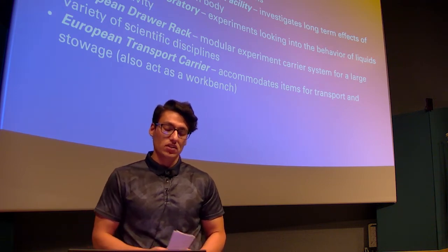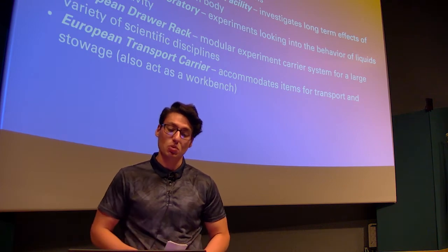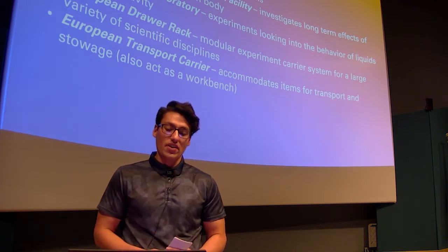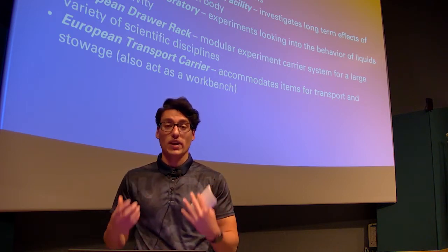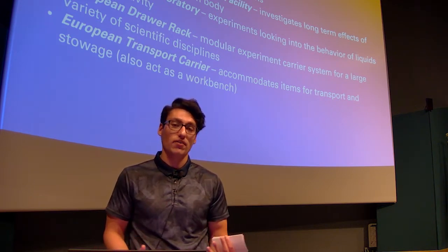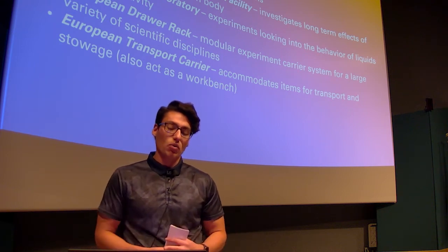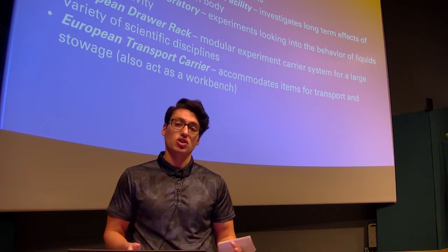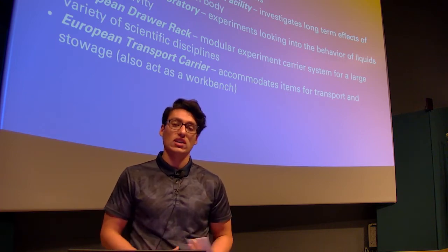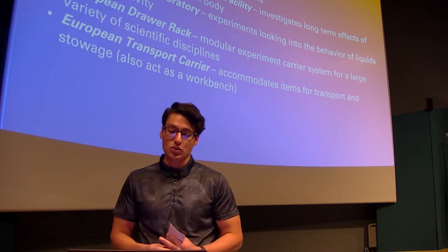The third of these racks, which we'll also discuss a bit later in the video, is the Fluid Science Laboratory, and this involves experiments that are looking into how liquids react in essentially zero gravity, which is what there is on the International Space Station. The fourth of these is the European Drawer Rack, which is actually very modular and can be adapted for all kinds of experiments. And the final one is the European Transport Carrier.